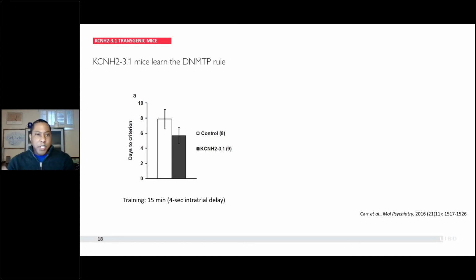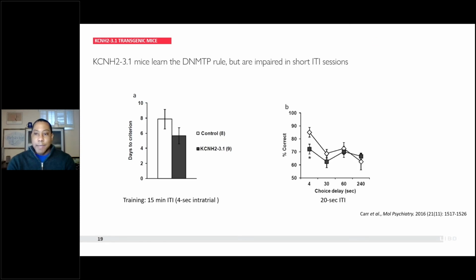So once information is no longer needed, you can discard it. One way to tax working memory and really get at this is to increase the number of trials per unit time. When we do this, we see the performance of the 3.1 mice decrease significantly. When the ITI goes from 15 minutes to 20 seconds, and we vary the intra-trial delay, they perform significantly worse than control mice. So they're having difficulty keeping the relevant information online.